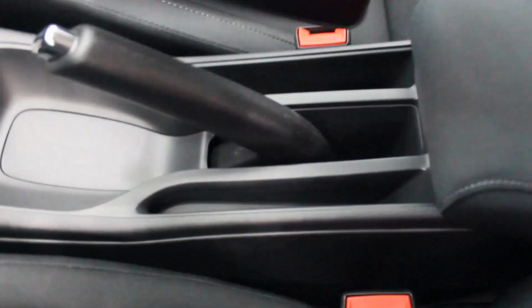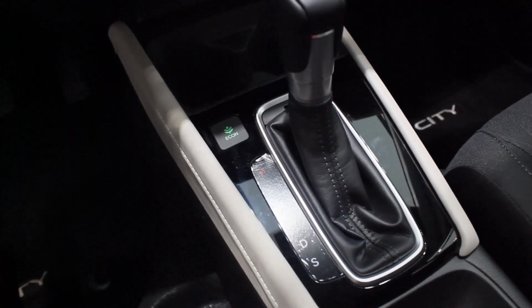Like all the City variants, you get cubby spaces here for your phone. And the difference between the S and V variant is that the center console now has very hard white leather soft pads here. It doesn't serve a purpose, being honest, but it's there for show anyway. Unlike the RS, the S and V variants don't get paddle shifters. So I want to see if this is still fun to drive without the paddle shifters.